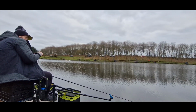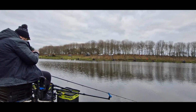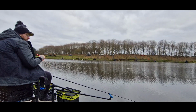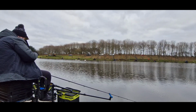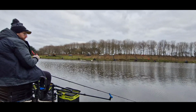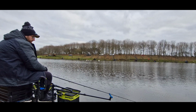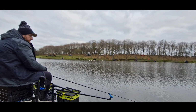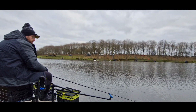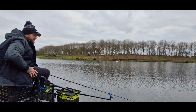So we've stuck this method feeder out for probably another 15-20 minutes and we're not getting any indications. So I'm going to get a few more for a few 6s over the top. If that don't work, we're going to go on to waggler again, try his luck on that and then probably have sort of last half an hour on bottom, just try and get one of them bonus fish. It's been a slow day, but I don't think we'll have embarrassed ourselves, I hope.